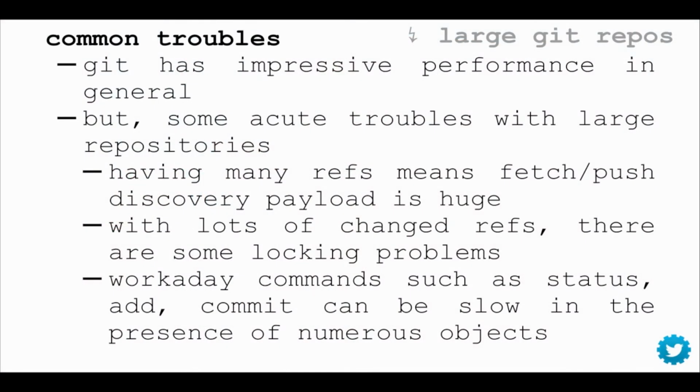So if there are a lot of changed branches and you haven't fetched for quite some time, you might run into some locking problems because of the fact that there are pretty low file descriptor limits on certain operating systems, particularly Mac OS X in its default configuration. So when you change references, you actually have to take a lock file for the reference, you have to check a lock file possibly for the packed refs, and so on. So when you have a lot of these, you might run into the file descriptor limit, transactions might fail, which is not great.